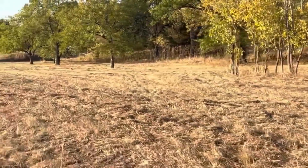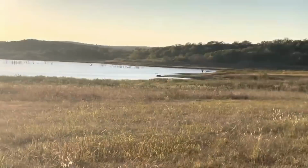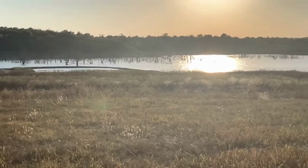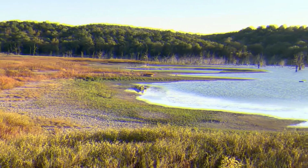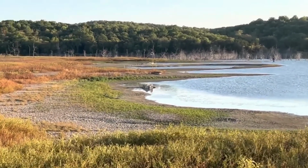Apache's got everything down here looking gorgeous. We go over there and look. We're going to have a great sunset here in just a little while. Not yet. Sun's still up pretty high. I'm going to drive on the other side and look around over there for just a second on the dam, and then we'll get out of here. Unbelievably low. I'm talking unbelievably low.